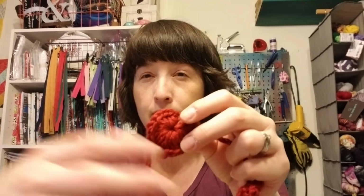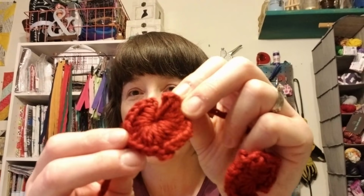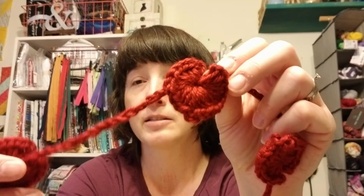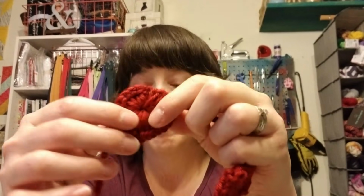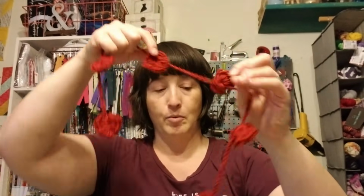So this was called a heart lariat, which is a type of necklace. You can see how you make the little hearts, and then you connect. It's made all as one piece. So you make a beginning one, and then you chain, and then you make the next one, and that's how it works. So this is designed to just do like that, something like that, right? Now this could be worn in the summertime down here for sure.